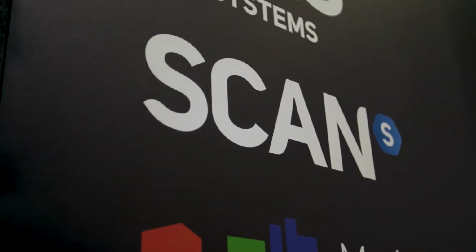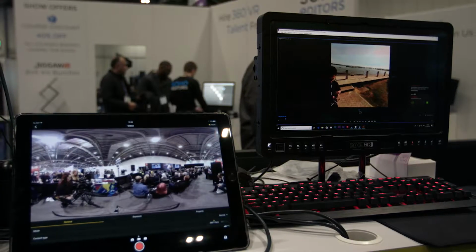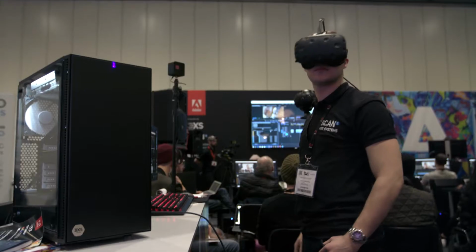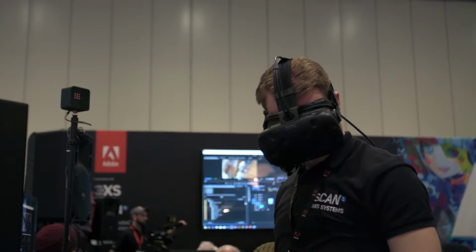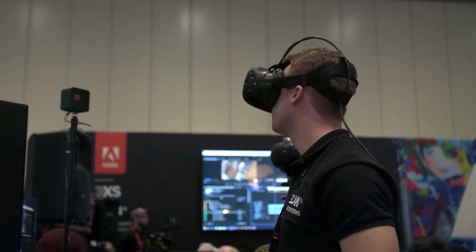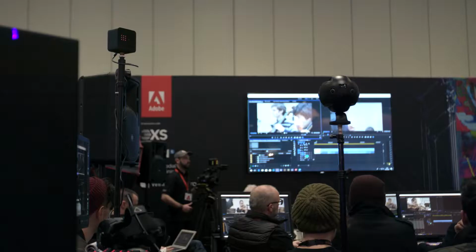Here at the theater, we're working with really wonderful partners. Scan is our technology partner that's making amazing things. It's been giving demos the whole week to all of our customers, showing off our immersive 3D and 360 film editing and virtual reality. We've been showing off the head-mounted display, which is really exciting, and with Adobe Premiere, the ability to actually edit in the virtual space.